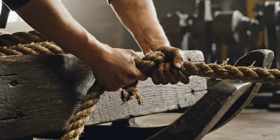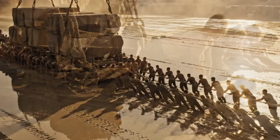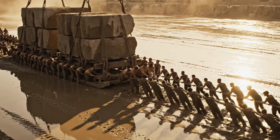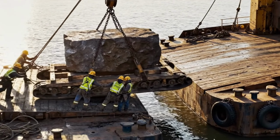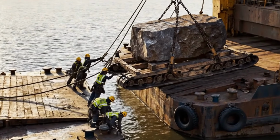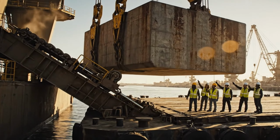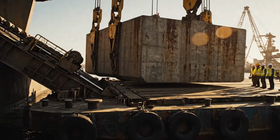Failure meant disaster. In perfect rhythm, they pulled as one, 50 hearts beating, 50 backs straining, moving mountains one block at a time. The most dangerous moment, transferring the block from land to barge, controlled entirely by human muscle and nerve. Inch by careful inch, too fast means catastrophe, too slow exhausts the workers. Human judgment made the difference.